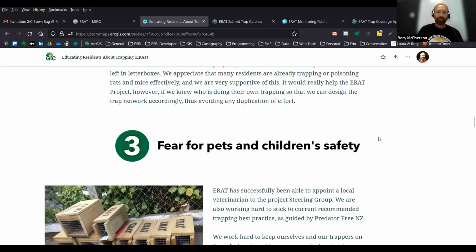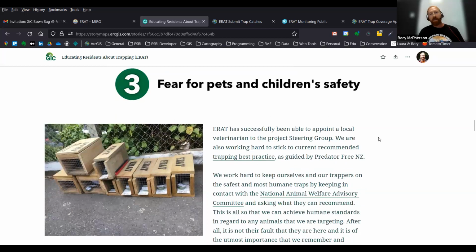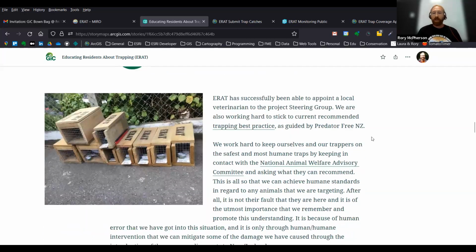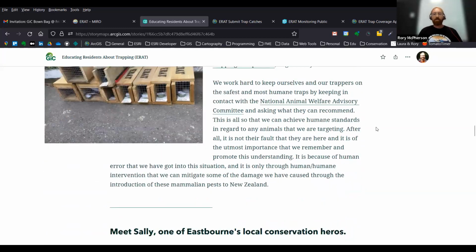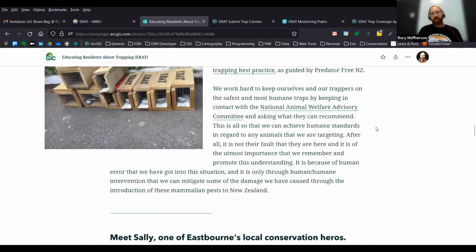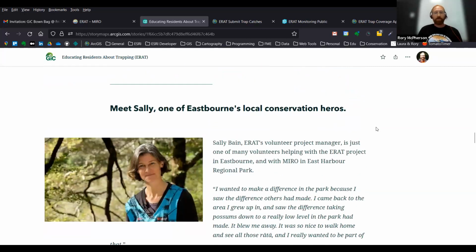One of the other challenges is just a fear, sometimes, for the actual animals or pets and children's safety as well. So there's a local veterinarian that is associated with it, that they get best practice advice and guidance from, as guided by Predator Free NZ. And they also just work hard to maintain humane traps as much as possible. So they follow a few advisory programs and other standards to make sure that they're doing this. And these are all just some of the things that we're following. As I said, those are the top 3 challenges that we've gone through.